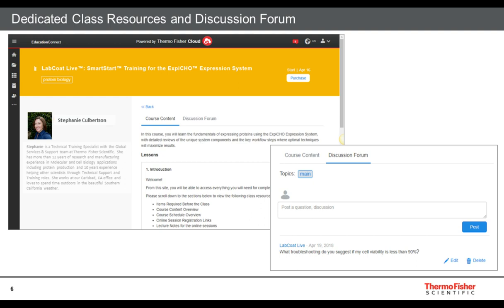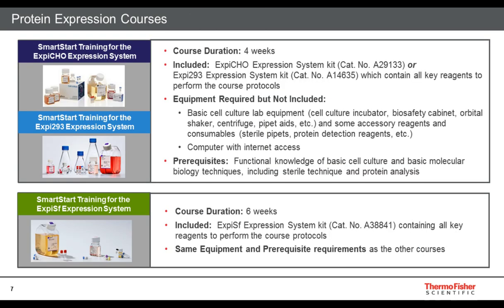Sounds good. Great, let's move on then, and we'll talk about the specific classes that we offer for protein expression. And there are classes for other application areas I should mention, but obviously for ExpressionWorld, we definitely want to focus on these.